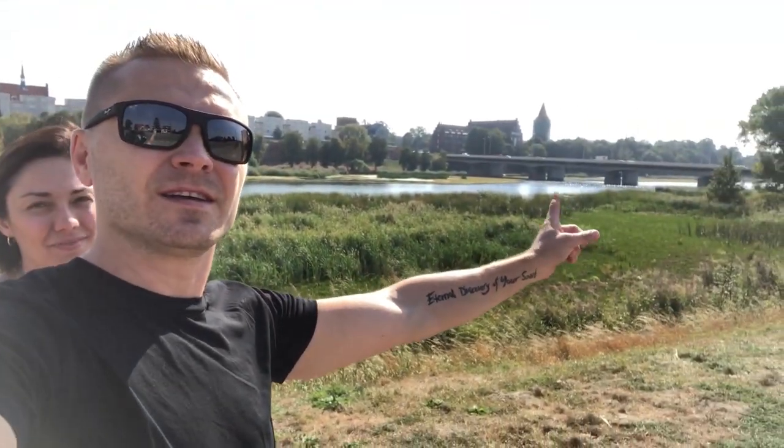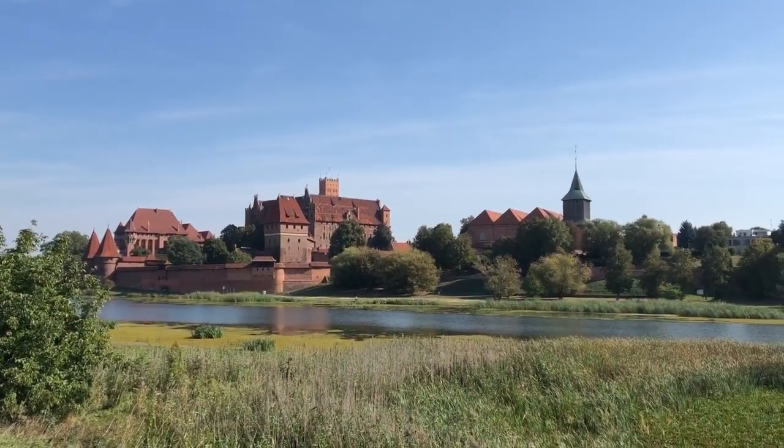So, if you make your way over the bridge, which is over there, can you see that? Drive across the bridge over the Nogat River, and you will get amazing views of the castle from the other side. It's definitely worth it. And if you have a good zoom camera or wide lens, perfect photos. And if you're here for a night's sleep, come in the late afternoon, because you'll get the reflection of the building onto the water as well. And you won't have to wear sunnies. Cool. Beautiful.